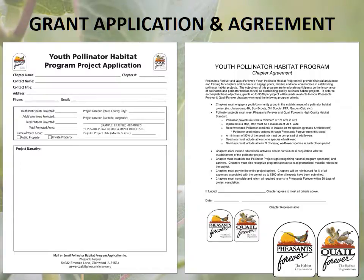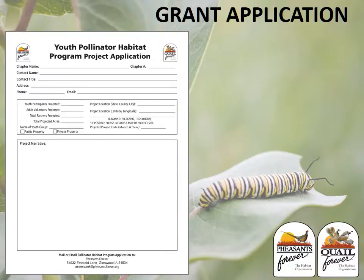Once you agree to the program guidelines, you can apply for funding. It's a very simple process and you only have to complete a 1-page application and sign an agreement. On the 1-page program application, we need your chapter information with your phone and email, so if we have any questions, we can get a hold of you. Also in the middle is your project location information and if it's on public or private property. Then on the bottom is a project narrative on how you're going to complete your project.